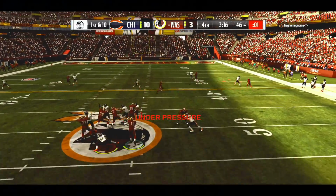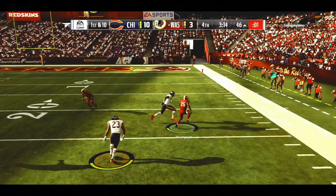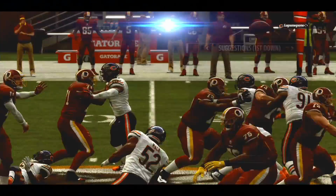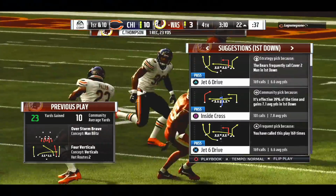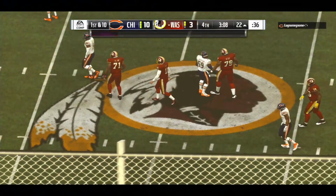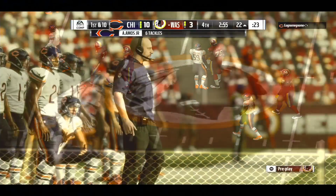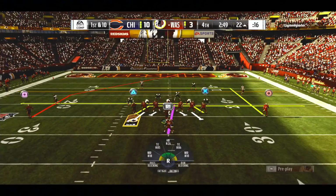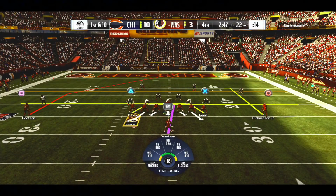Now a first down throw. It's Smith. Got a man out of the backfield. It's Chris Thompson. He'll get them near the 20-yard line, just shy of the 20. 23 yards on the play. Smith now 6 for 6 since coming back out of the locker room. It's 1st and 10.